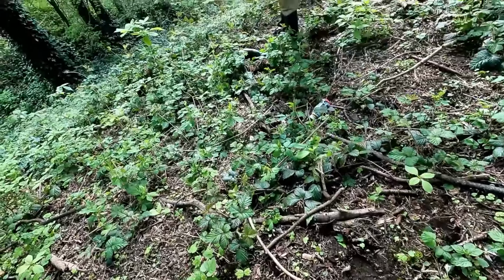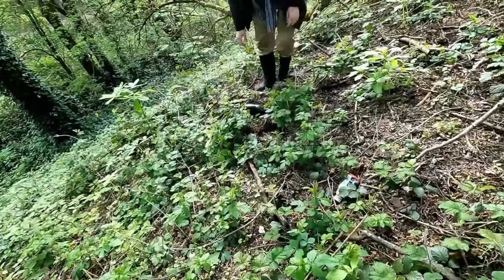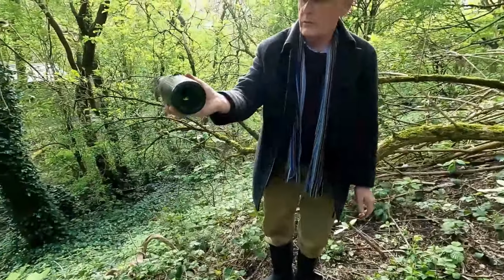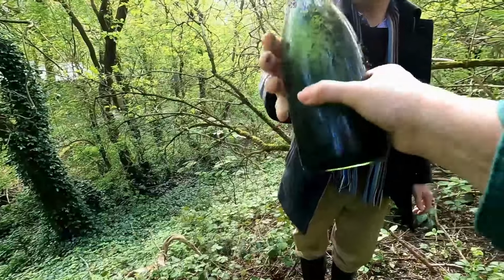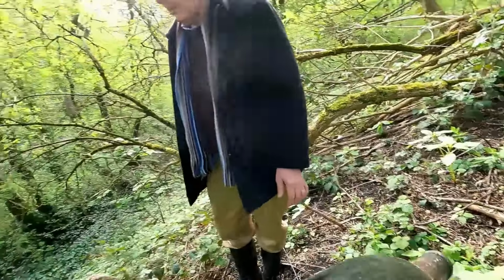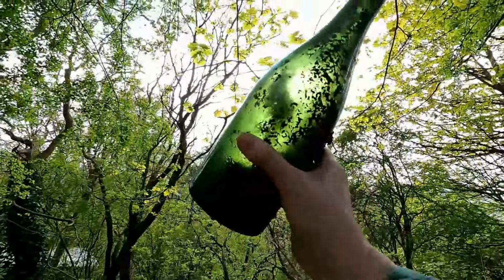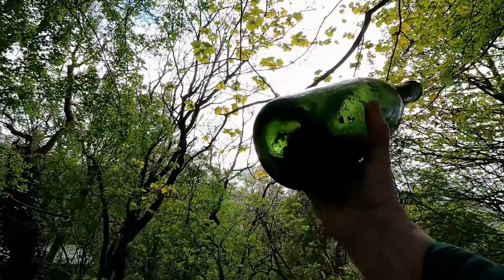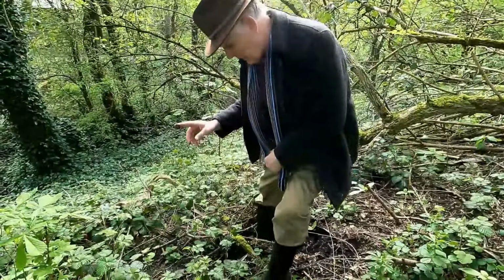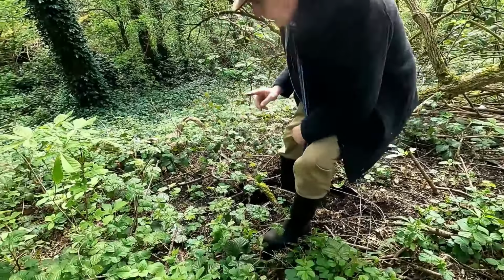Ooh, is that a big bottle, Phil? Right by your feet. Ooh, that's a nice one. Bit of a dip in it, isn't it? Yes, have a look. There's the top. And there's the bottom. And if we hold it up to the light, it's green. Nothing written on it. But very pretty. Very dirty. What have you found? Not a big bottle. I think I've got a small bottle.